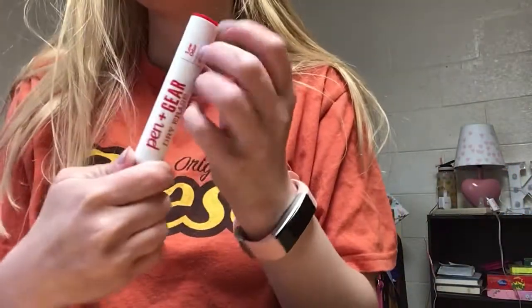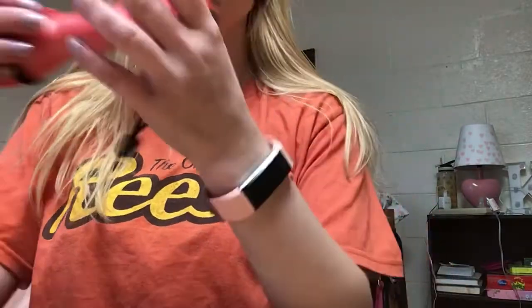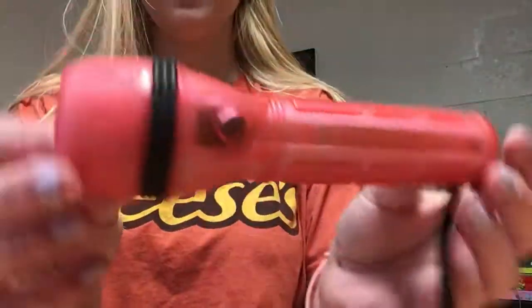Okay. So, the next item is more of a reddish pink, but it's all I can find. So, yeah. It's a flashlight. Is this red or pink? Let me know below in the comments.